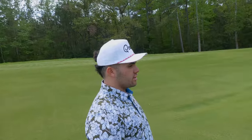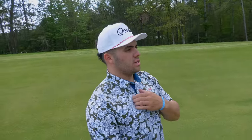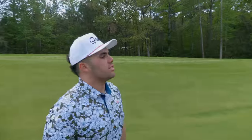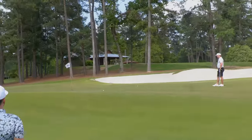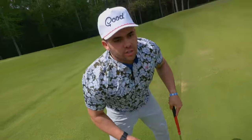You're in a tough spot. Yeah, I've got the green running away from me. There's green behind it, but I can't throw it back there and spin it back because it's not far enough. Honestly, I think I'm going to split it up there and see if it'll feed down to the left. I think it'll work. That is fine. That is really fine. Yeah, I just chunked it a little bit, but it's all right.